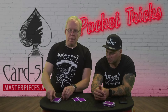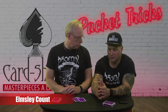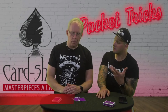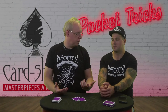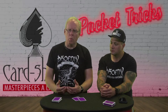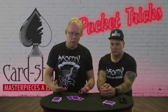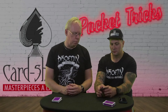The next one will be the Elmsley Count. We already noticed that we have different versions of the Elmsley Count that you perform. Different situations, different meanings. It's for displaying the cards or for counting the cards, etc. So different versions are possible, and you have to know what you want to do. Do you want to just display the cards all in a certain direction, or do you want to show a certain amount of cards?